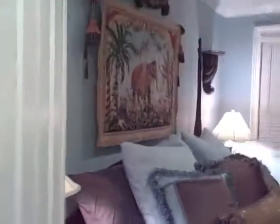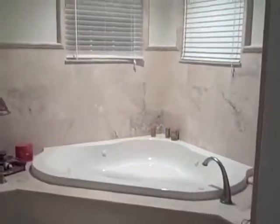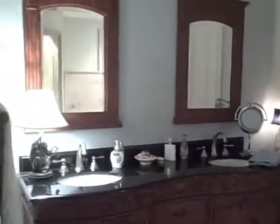Oh, wow. How interesting. Goes right into the bedroom. Amazing. Very well lit. I like that brown and blue color. Very cool. More of the Bahama shutters here. Then here's the bathroom in here. Wow, very beautiful. Look at that dresser. Very nice.